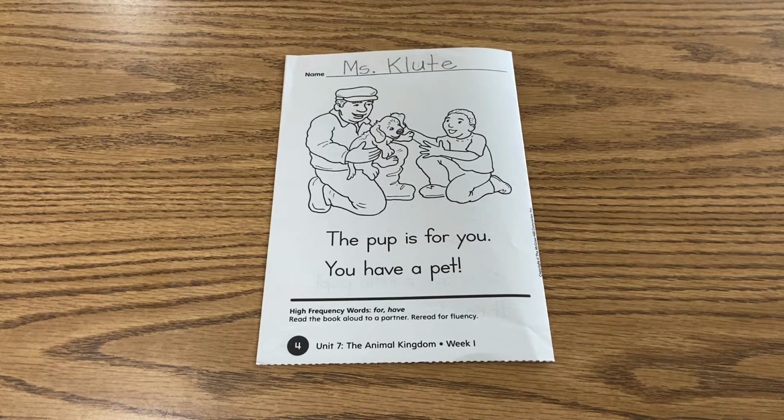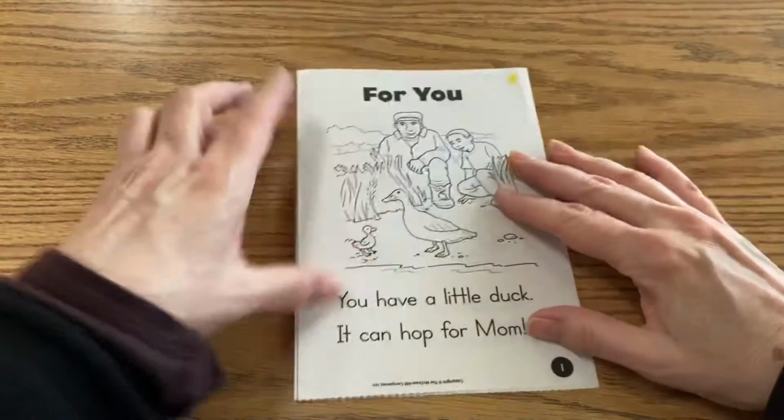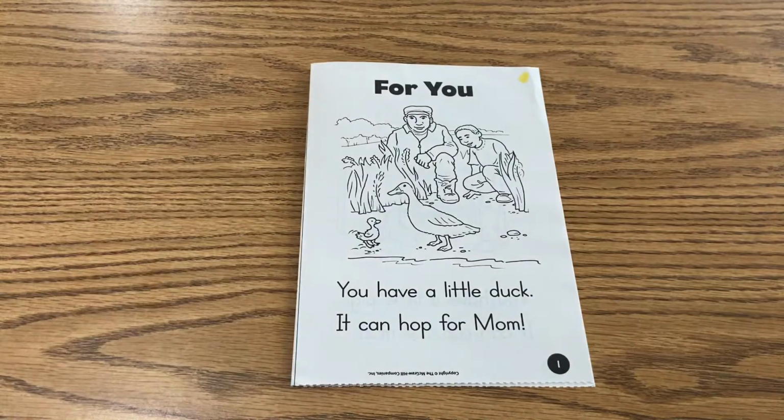Okay, so here's what we're going to do. We were just focusing on parts of a sentence. So we're going to look at this booklet and go through our parts of the sentence. So the first thing I want you to do is I want you to find a red crayon. Okay, so find a red crayon in your crayon box. Okay, find a red crayon.